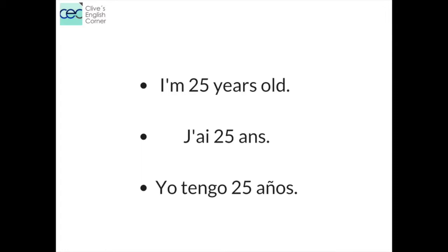Now, when you translate literally, taking word for word into the English language, if you take, for example, j'ai 25 ans or yo tengo 25 años, that would be, in fact, I have 25 years old, which makes no sense, right? For English speakers, this makes no sense at all because it is a completely different language. It derives from a different source, okay?